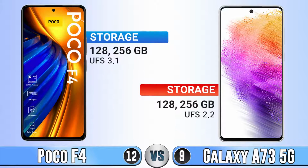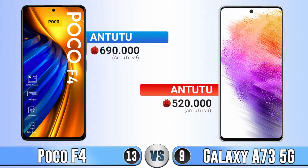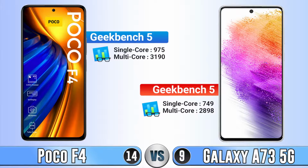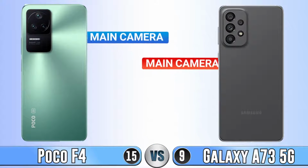Storage, in size they are the same, but in type, Poco F4 has UFS 3.1, while Galaxy A73 5G has only UFS 2.2. UFS 3.1 is much faster. The AnTuTu of Poco F4 is much more than A73, something at 170,000. GeekBench, in both single core and multi core, Poco F4 is better. If you want a phone for playing games, choose Poco F4. Now we go for cameras.